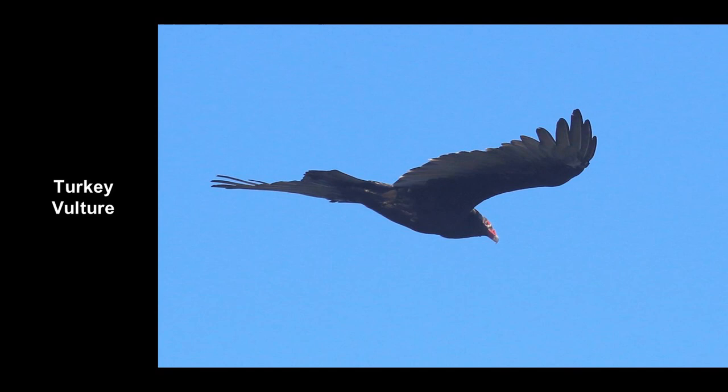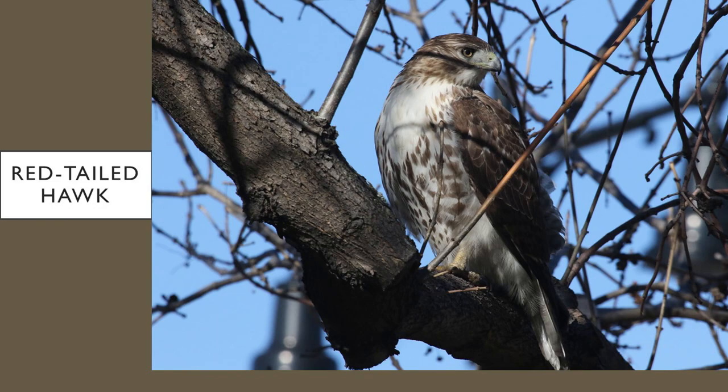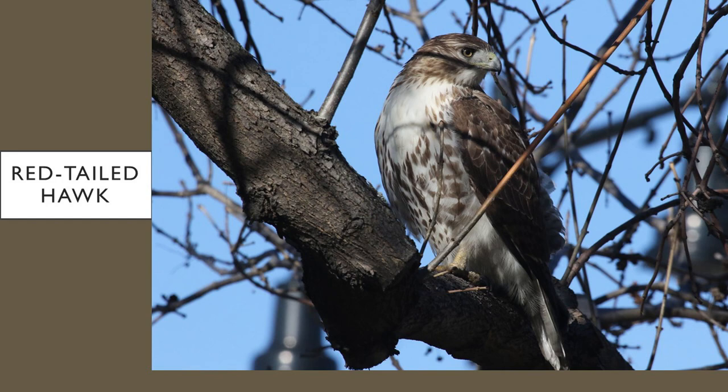Here's a turkey vulture. See the red turkey-like head, and you see them soaring like this overhead. They soar very characteristically with their wings in a slight V, which you don't see a lot of in this picture, but you can see some of it. This is a red-tailed hawk. It has a white chest and all that brown speckling below the white, and the brown speckling goes all the way across, and that's a telltale way to tell red-tailed hawks.